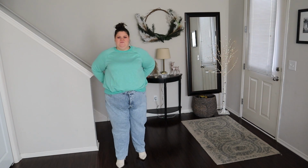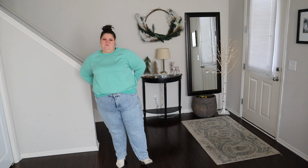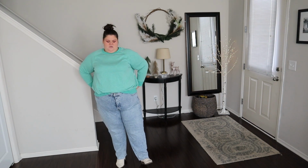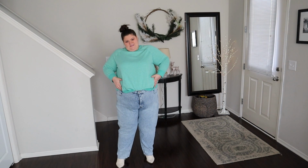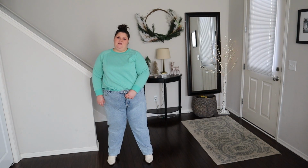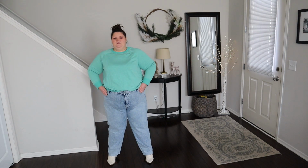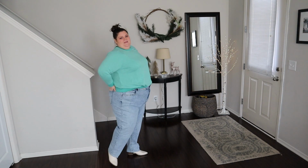I'm wearing a size 24 in the color Nikki Wash, and it is a cotton span fabric. So high rise, actually probably extra high rise. I love where they hit. They have a button fly, but the buttons are hidden behind the little flap. They're functional front and back pockets.